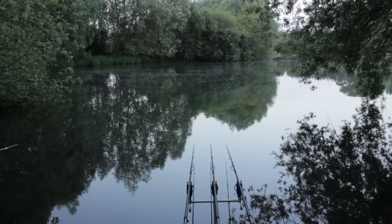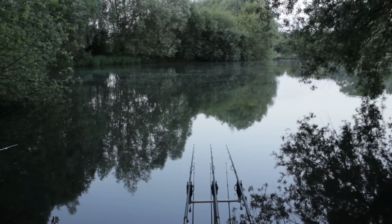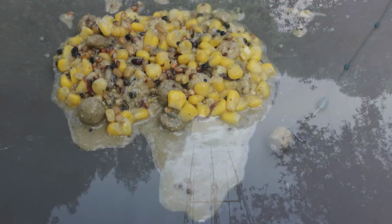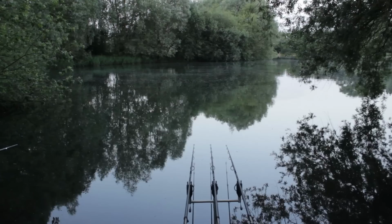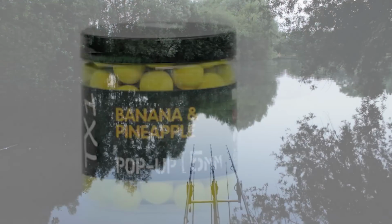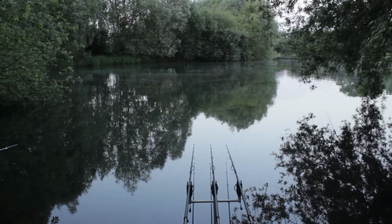Anyway, as I was saying, I'm just fishing for a bite, just 2 little handfuls of bait in the hopper, and I've sent all 3 out with a bait boat. The right hand and middle, they're both on the banana and pineapple, and the left hand is on the wafter, the LM94.